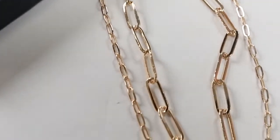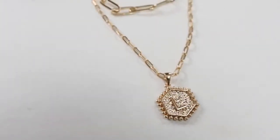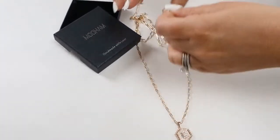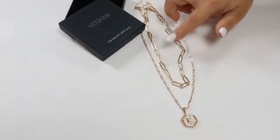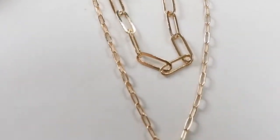So you have two chains. This is great if you want to wear them together. You can also wear them separate. I know I have worn it where I've just worn this little gold chain. And it looks really pretty. The quality of these are really nice. We've actually had these in our Amazon shop for a while now, probably about 6 months. They've been priced at $14.99, but they are on sale today for $12.74. So love that. So if you are interested in this necklace, this would make a great gift. I think anyone would enjoy getting this necklace for the holidays.